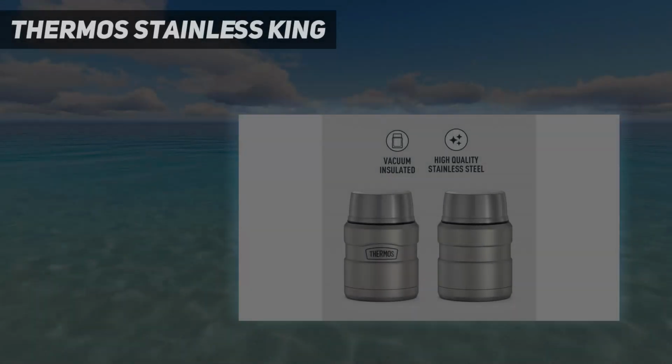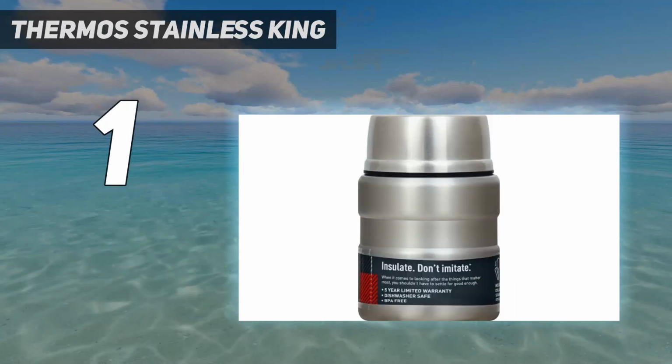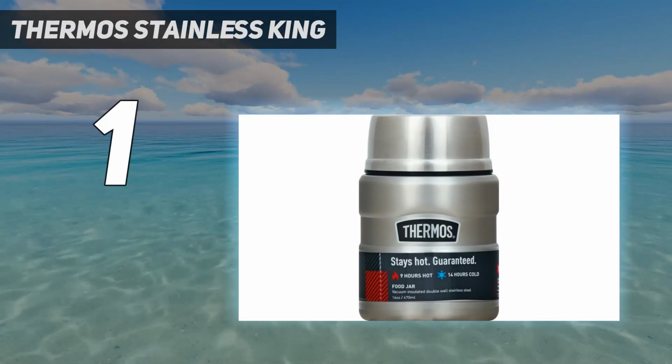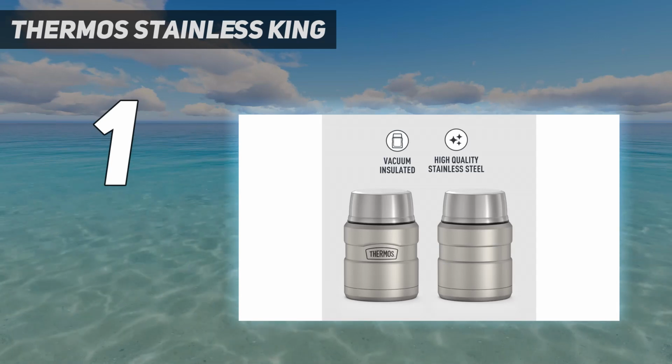And number 1. Thermos Stainless King. Thanks to an uber-tight seal, the Thermos King is touted as having maximum temperature retention for hot and cold food, and it stood up to those claims to earn our best overall spot. That's all thanks to the insulation from 2 walls of stainless steel.